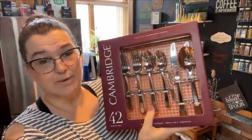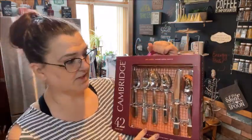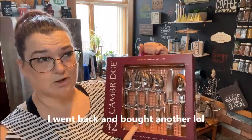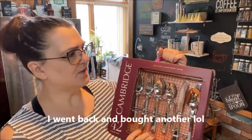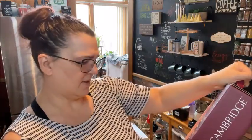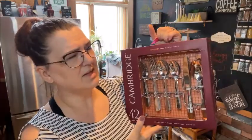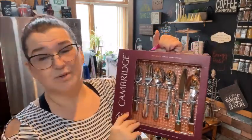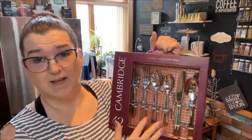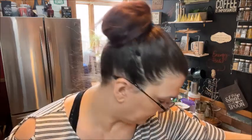I needed new silverware, and I'm kind of kicking myself that I didn't buy two of these. They were on sale for $45, and then it was 25% off on top of that. So these are normally, what are they? Normally $99, and they were $45, I think. I think it was $45, and then I got 25% off. So I wish I would have bought two of them just because I like having extra silverware, but I can deal with a set of eight.